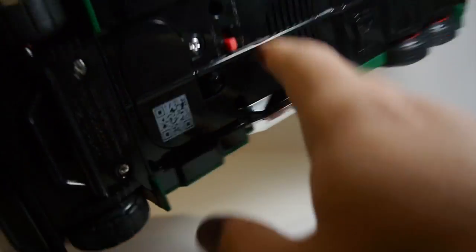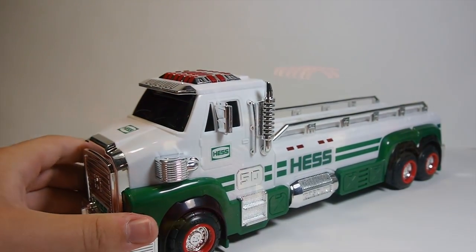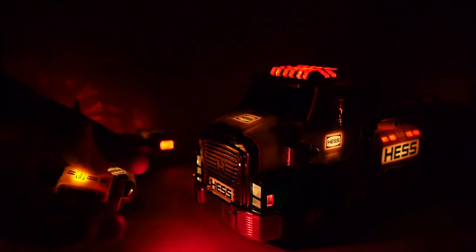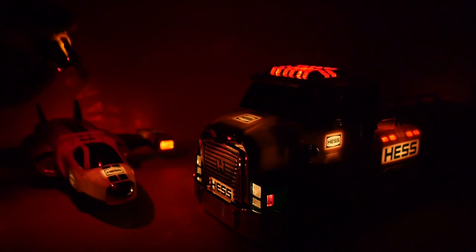Now, what would a Pixar Primetime Hess review be if I didn't turn off the lights? Alright, and here we have all 3 vehicles with their lights on. I apologize, they're not as bright as they would be because I haven't changed the battery since it came out, so I do apologize. But here we have the little Mini, and this actually lights up like a lot.